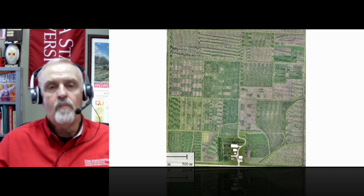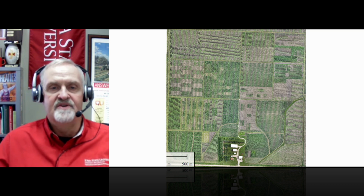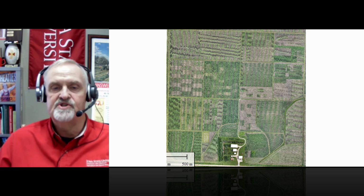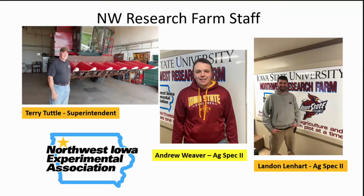That's actually a picture of the patchwork quilt that is a research farm. Now the lines aren't quite as straight as maybe they should be. These are multiple pictures stitched together, taken with a fixed wing drone. But you can see all the different plots that are out there and the comparisons and the replications. It creates quite the patchwork. That's not normal for most ground in Northwest Iowa.